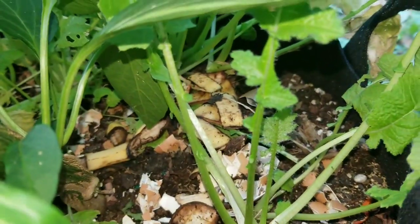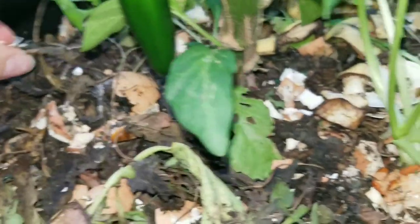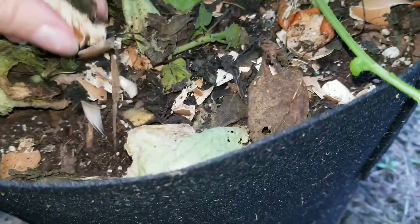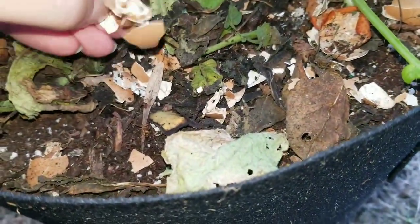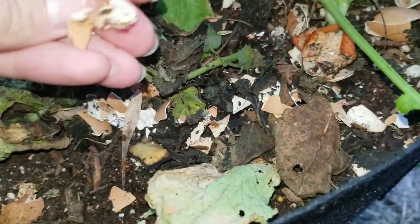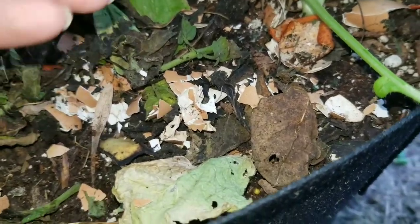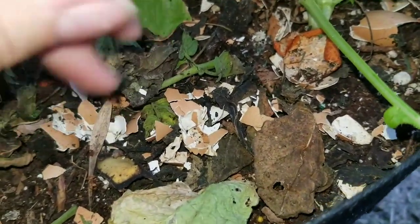Now, even though this isn't going to stink, because it's not compost, there is the possibility of mold because it's not fully broken down. And I'm going to be watering it and keeping it moist. So I gotta break it down beforehand. So, I'll be back.